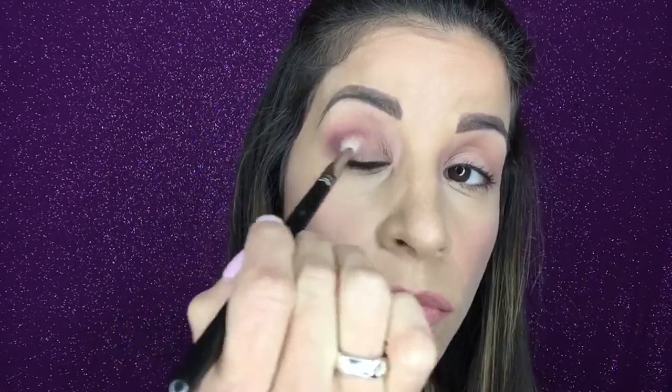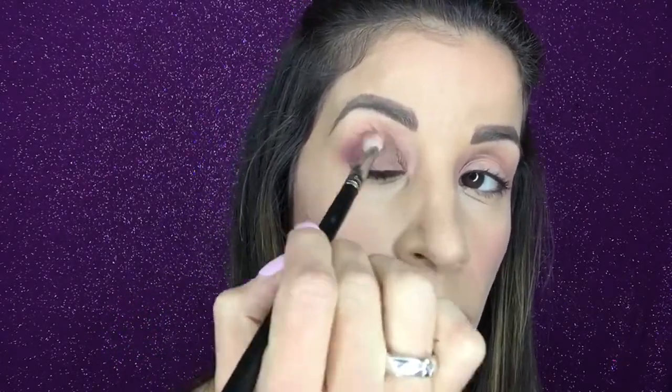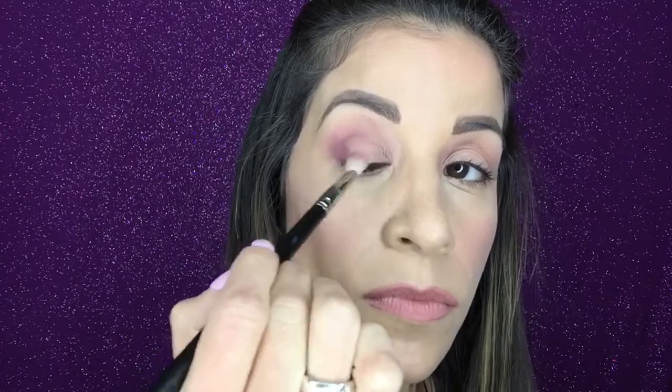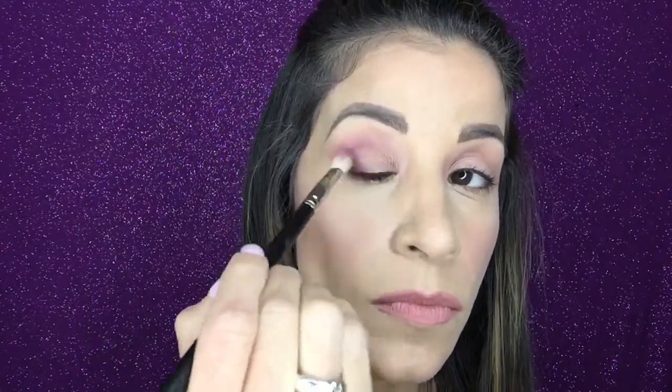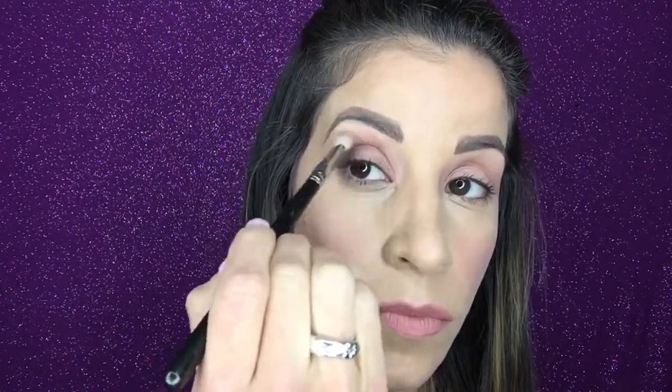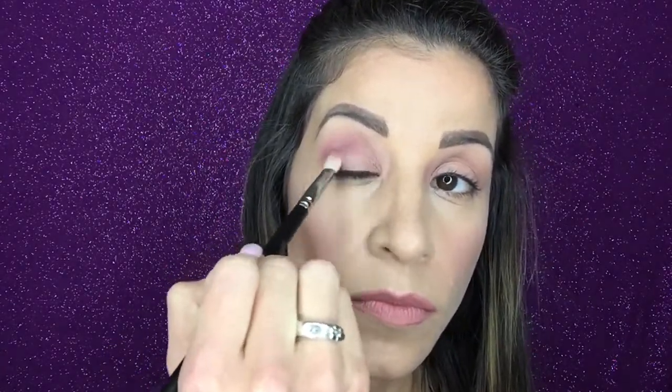Then using MAC's 217 brush, I'm taking the color and concentrating just on my outer crease of my eyes. I'm not going all the way to my inner corners. I'm just concentrating right on my crease and right on the corners, and then I am blending that out so there's no harsh lines anywhere. Now just make sure not to use too much pigment. If you go lighter, it's easier to add more, but you can't go in reverse.